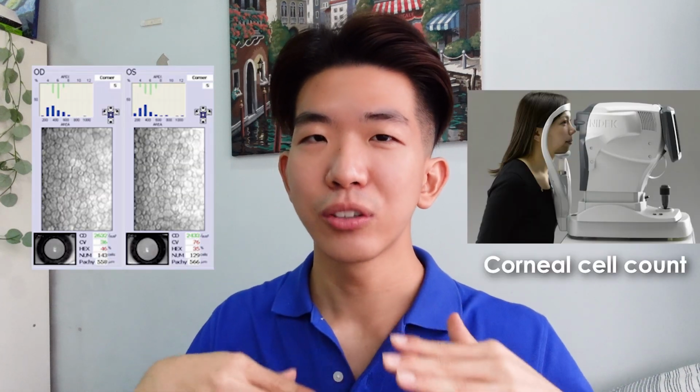Everything went really well. To start with, I actually went to this dark room and sat on this machine to check my cornea cell count. So you kind of put your chin on this machine, it scans your eye with some red color lights, and it goes around in some kind of motion. The results were good, my cornea cell count was a healthy level.